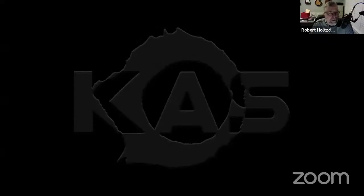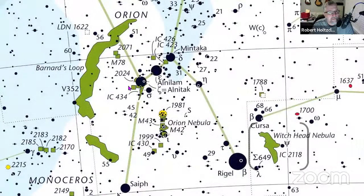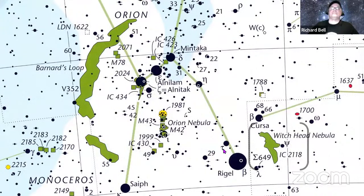Maybe you mentioned this earlier and I missed it, but are you using any type of filter on this? We are using a clear luminance filter. Okay. Yeah, this is it. It's reflecting off of the star Rigel, which is right here.